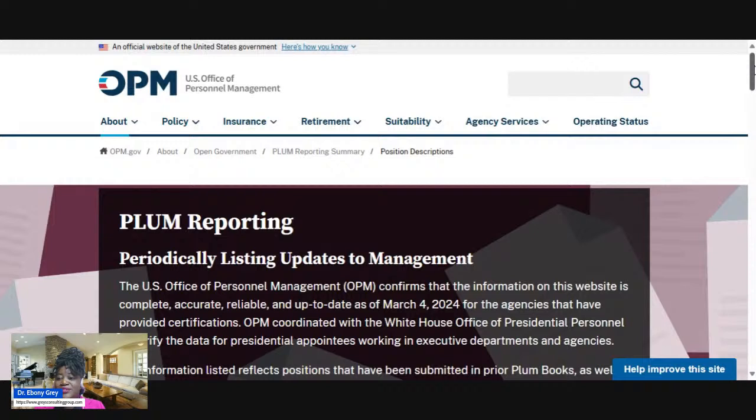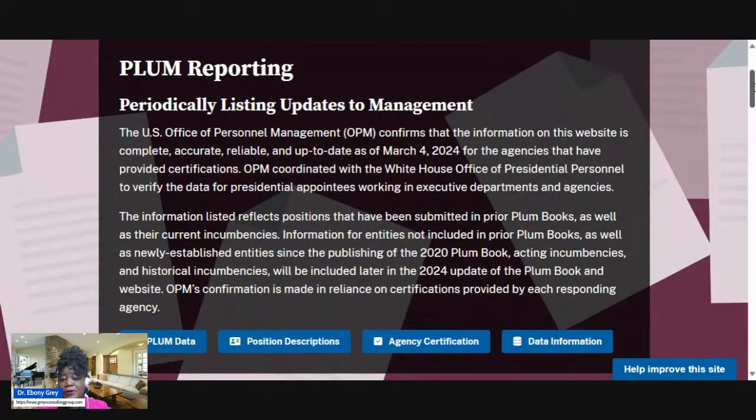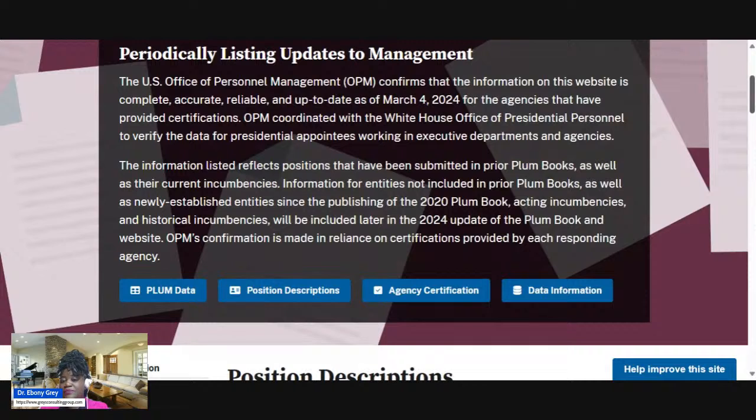For the Plum Book, most people don't know about this. So, you can just Google U.S. Plum Reporting, or the Plum Book, PLUM book. And with the Plum Book, basically, this is a listing that was updated March 4th, 2024. Now, all the information should be updated and accurate as of March 4th, 2024. And typically, it's updated again annually, or as we enter into different presidential cycles.